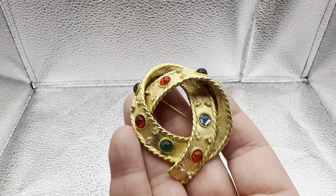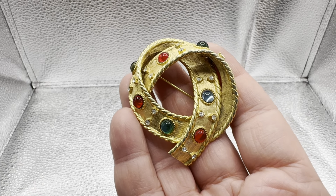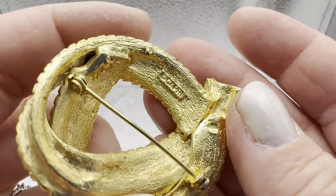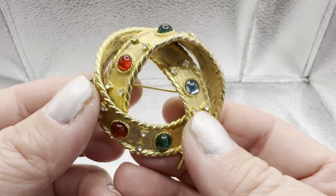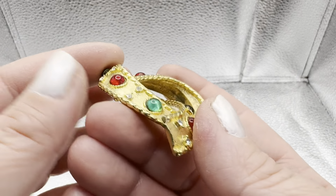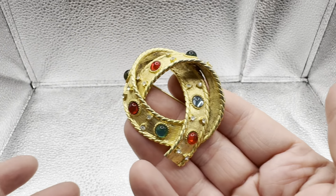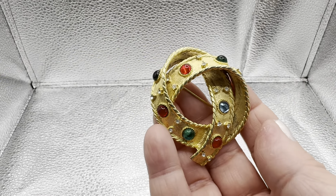This is a Capri, and it's probably one of the nicest ones I've ever seen. This is very couture looking. It looks very Givenchy. It is signed Capri right there with a copyright, CAPRI. And I believe this is 1980s. You have the gripois drop glass and the clear rhinestones throughout. And that's an amazing, kind of like a twist, kind of like a tied ribbon in a way. It's very beautiful, I think.